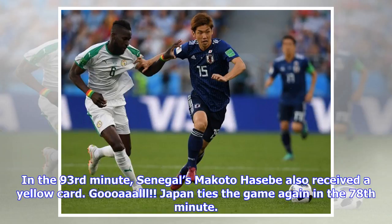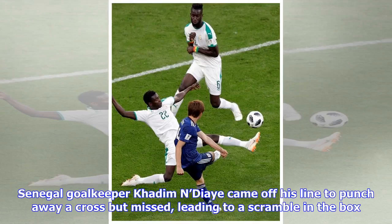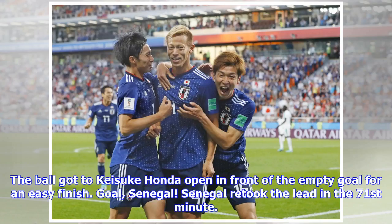Japan ties the game again in the 78th minute. Senegal goalkeeper Khadim Ndiaye came off his line to punch away a cross but missed, leading to a scramble in the box. The ball got to Keisuke Honda open in front of the empty goal for an easy finish.